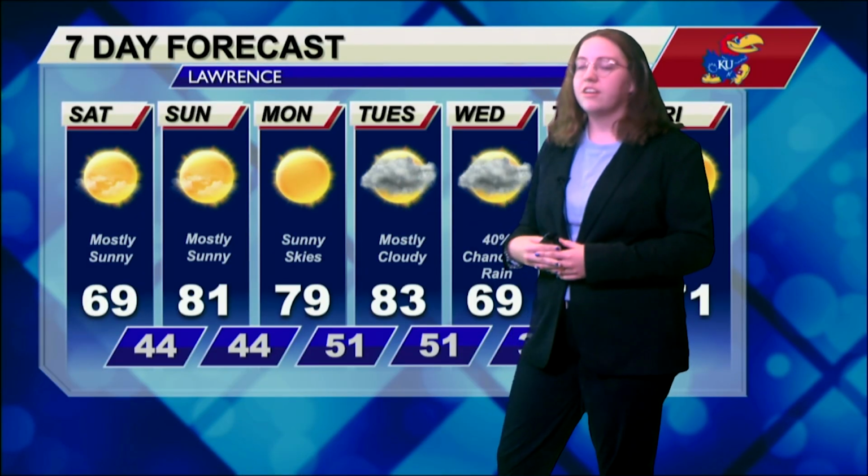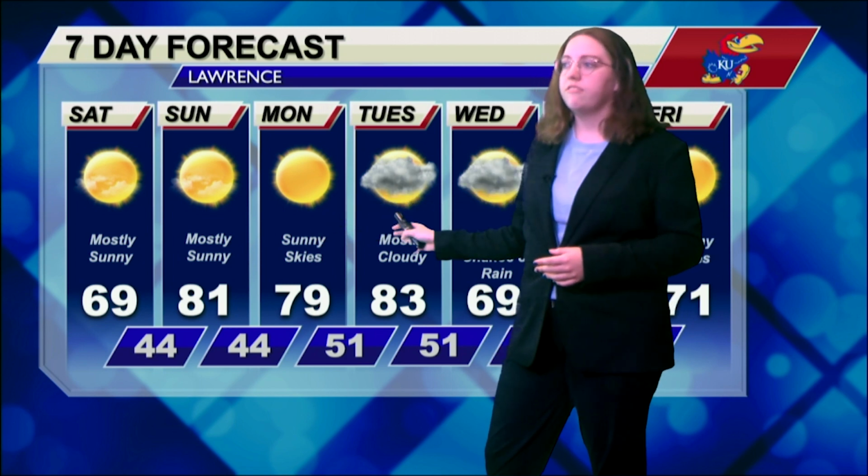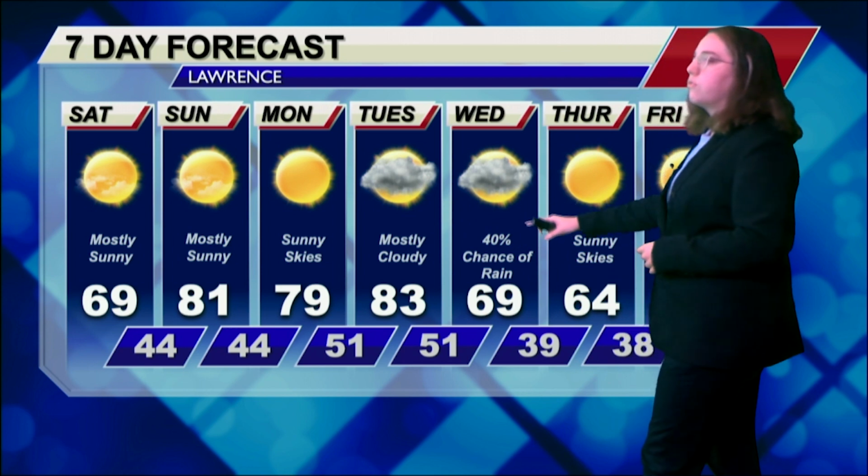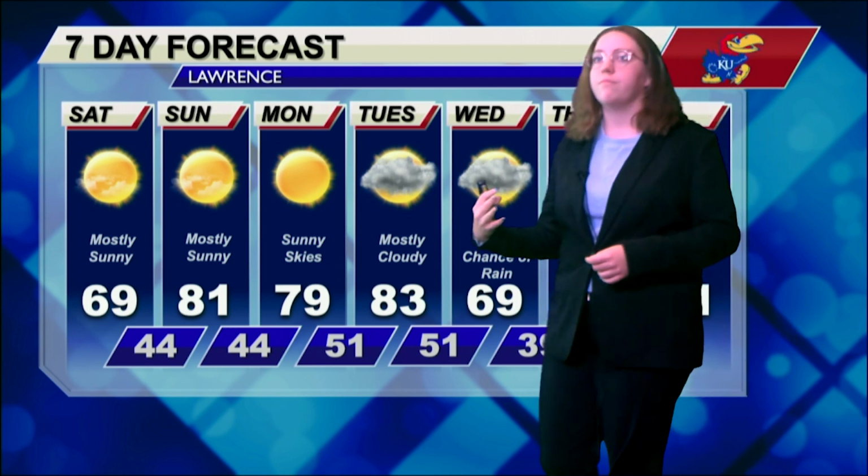And then just one quick look at our 7-day forecast here up in Lawrence. We are again going to get a little bit warmer as the weekend goes on, but then of course next week we are going to cool off a little bit and get a bit more into that nice fall weather that we want and expect with October.